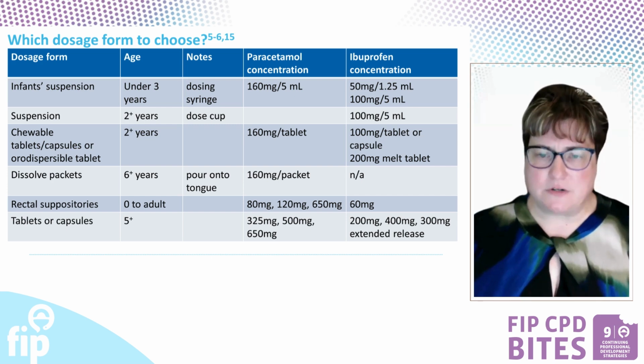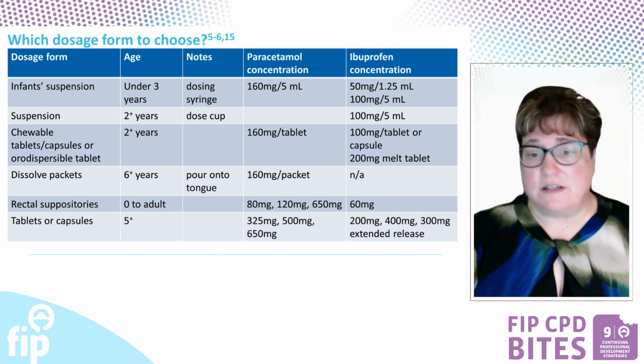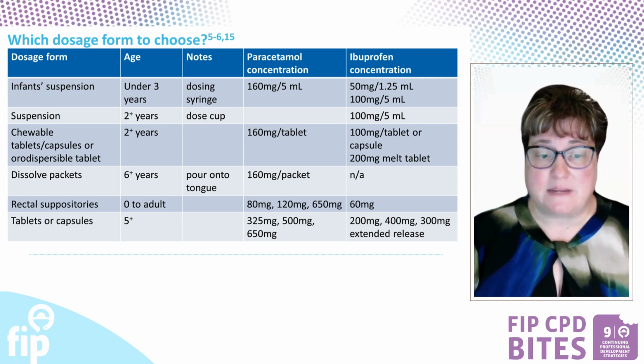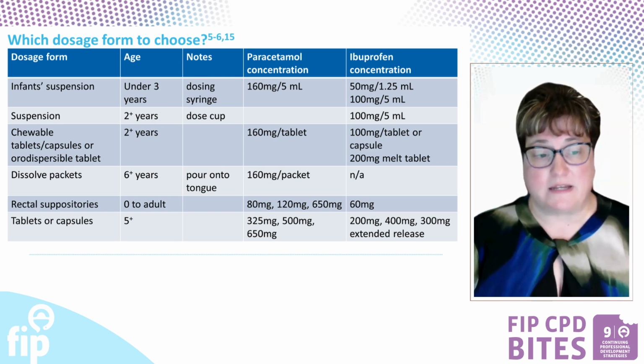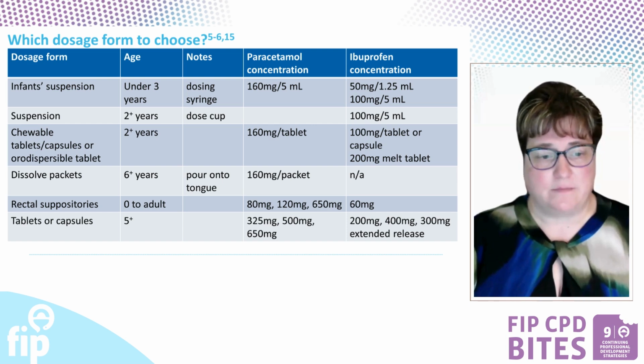Rectal suppositories should be reserved for kids who can't take any oral medication. For example, kids that are having vomiting. These suppository doses should also not be divided up because it can be difficult for parents to estimate a correct dose if you recommend to give half or a quarter or an eighth of a suppository.